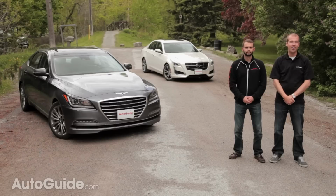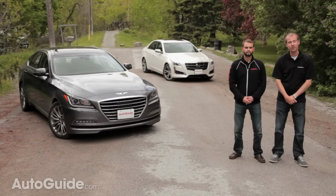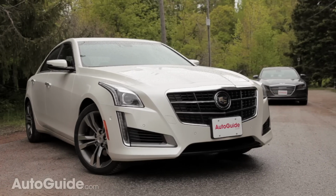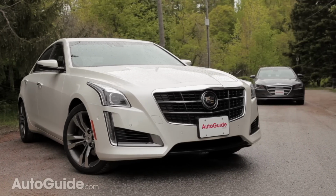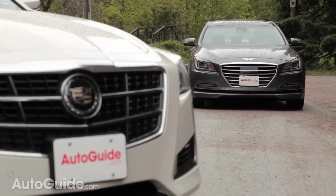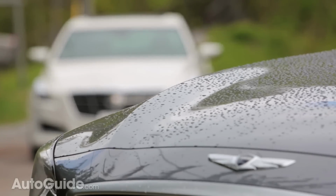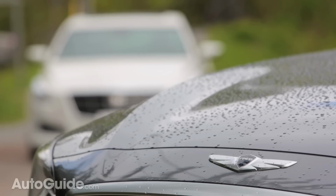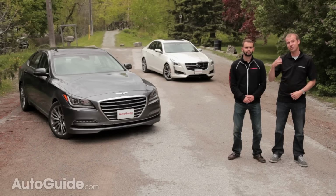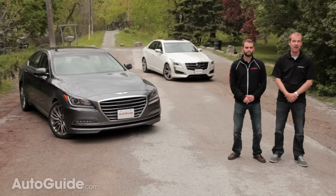Both of these cars are indeed legitimate contenders in the luxury car segment. That's exactly right, but they take very different approaches at doing that. The CTS is focused on offering a sporty drive, while the Genesis is completely dedicated to being a comfortable luxury cruiser. We agree the CTS is the better vehicle, but it's not $17,000 better. Hyundai continues to undercut its competition, and with a fantastic product like the new Genesis, it's hard not to give it the win in this comparison.